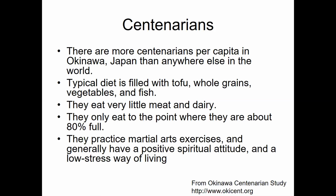So why do we think that they live so long? One of the things they've looked at is diet. And they know that the typical diet is filled with tofu, so that plant-based protein, whole grains, probably a lot in the form of rice, vegetables and fish, very little meat and dairy products. They are not overeaters. They practice something where they only eat till they're about 80% full. And they also have, I think, good mental health activities. They practice martial arts, and generally have a positive spiritual attitude and a low stress way of living. So if you want to live to be 100, you might want to think about some of these things for possibly your own lifestyle.